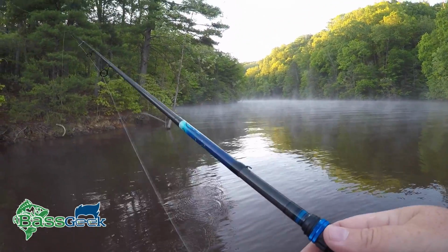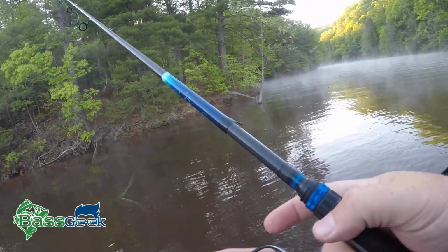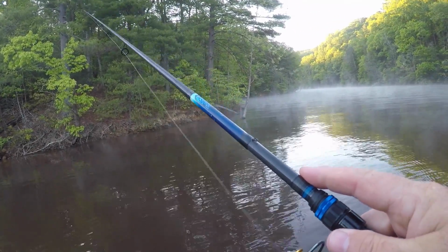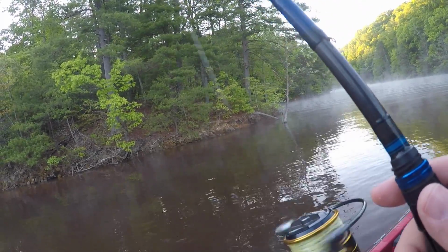Now I will tell you, you might want to stay backed off just a little. Make a long cast, because if you get a hold of one up here and it's spawning, they get a little pissed. They'll jump out 4 or 5 times. You're hard to come out of your chest.